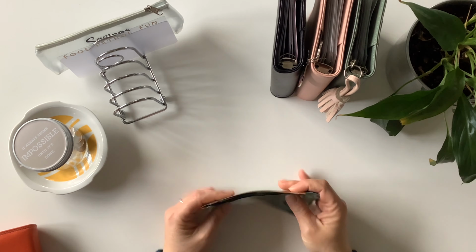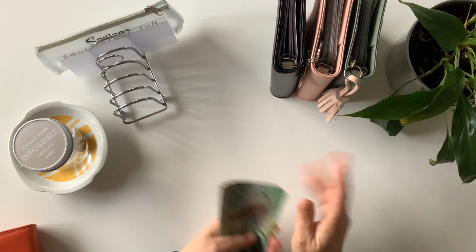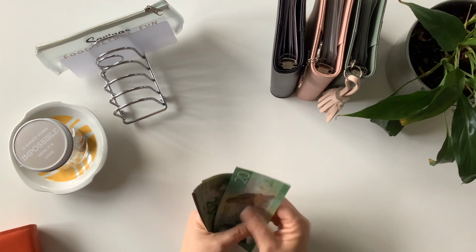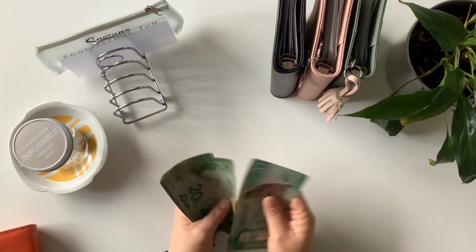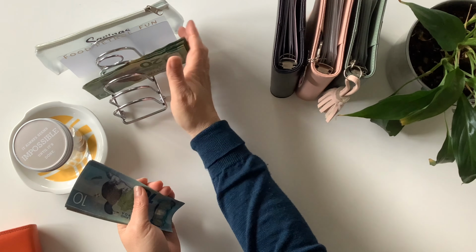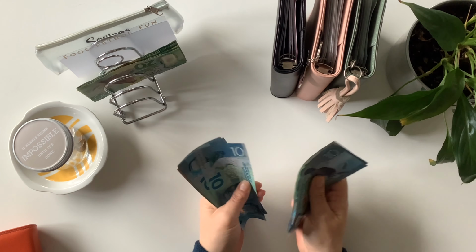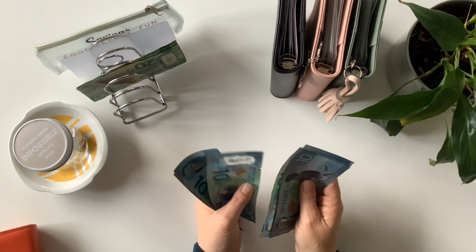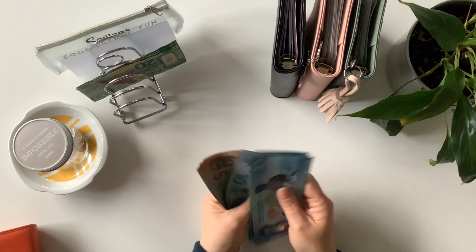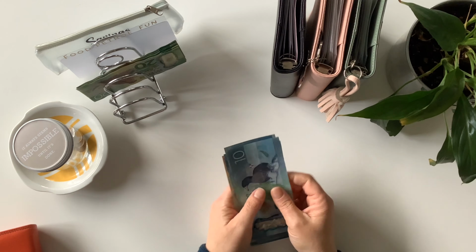I'm here to stuff my weekly expenses and my sinking funds. This is $290, I believe. I'm going to give it a quick count. 20, 40, 60, 80, 100, 120, 140, 150, 160, 170, 180, 190, 200, 210, 220, 230, 240, 250, 265, 275, 285, 290.